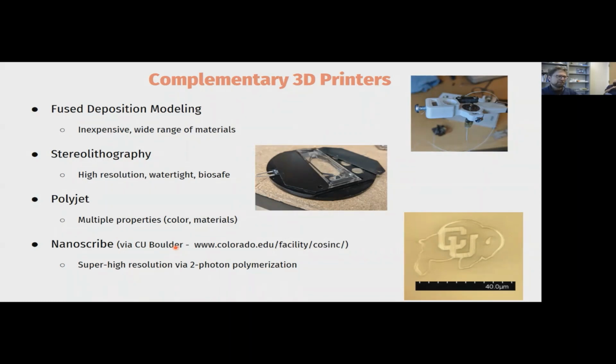Okay, so again, we can either print something for you right here on campus, or we can serve as a go-between. Let's just say that we can facilitate you getting something printed in the right way, even if we don't have that particular printer here on campus.